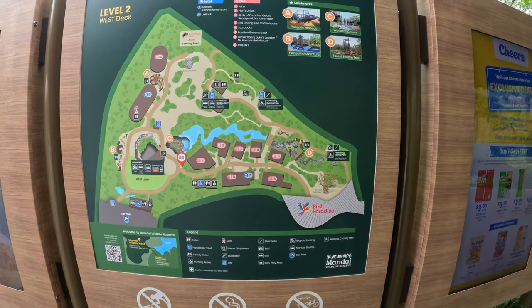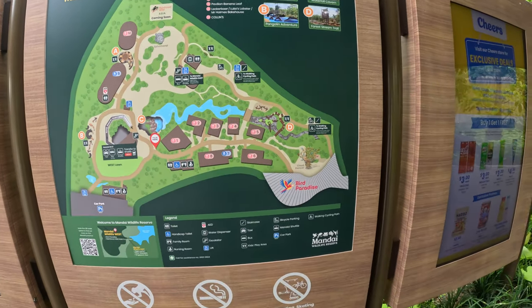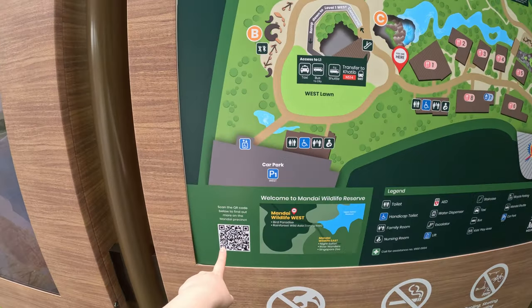Just looking at Bird Paradise, you'll know that this is an unforgettable feature. It's this giant water feature just right in the middle of the park. This is the map. There's usually a QR code for you to scan.